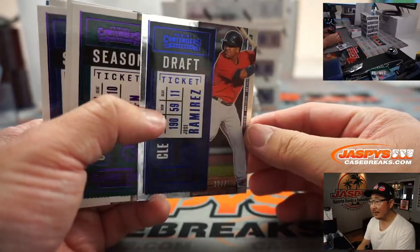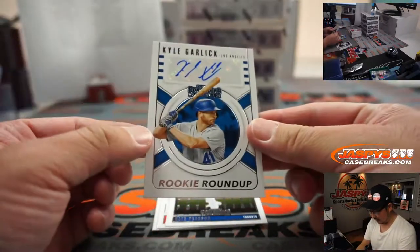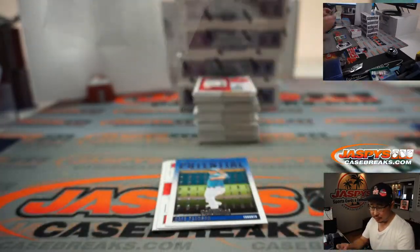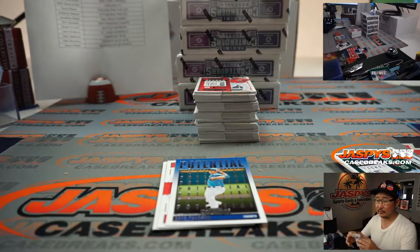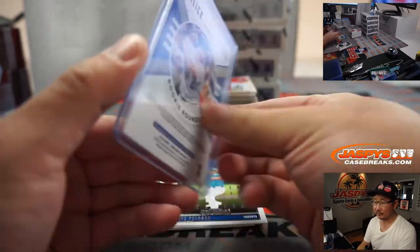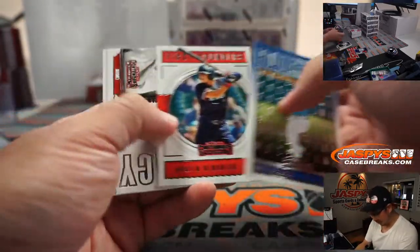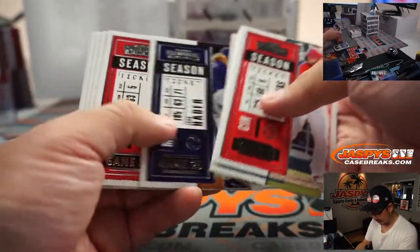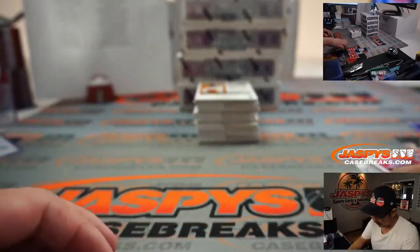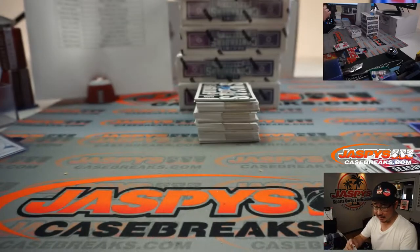Out of 149, there's Jose Ramirez. And we got rookie roundup, Kyle Garlick, speaking of my Dodgers. That goes to Chadwick with my boys in blue. Freeman should be, to be honest, is John Baker. I think the Dodgers will win the Commissioner's Trophy. I think so, too. We got Jalen Davis for my rivals, the Giants, Eric J.